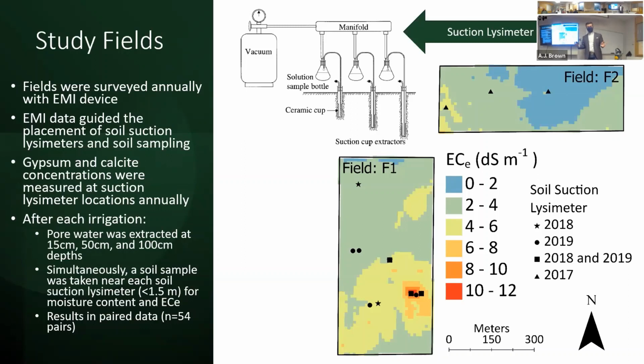A data set like this has not been performed to this extent before or in this type of setting, so this was pretty unique. Because of how hard it is to get these samples, the soil has to be fairly wet to obtain pore water extracts. We were able to get about 54 paired samples.